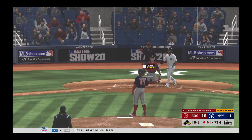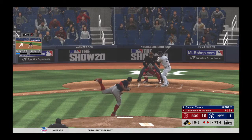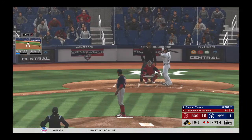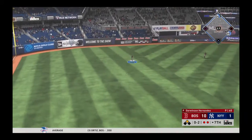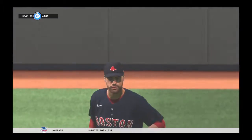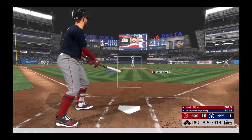Fouled away. Fouled off. Lifted in the air out to left. Martinez has a read on it. He makes the play, and that'll end the inning. For the Yankees, they're down 9. It's 10-1.